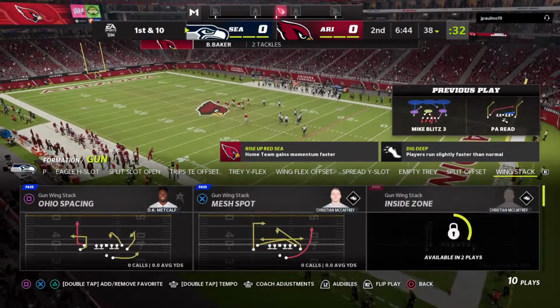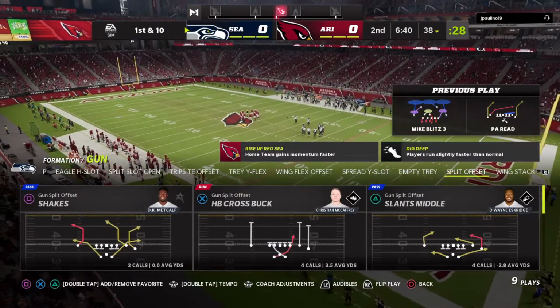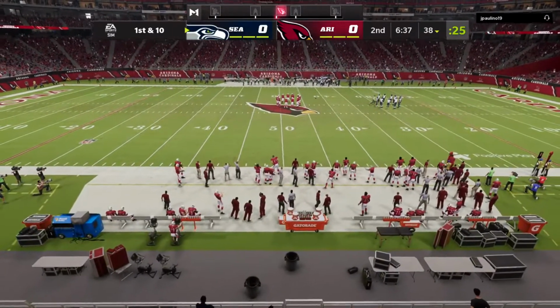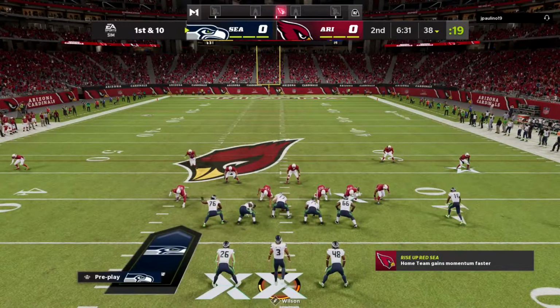But when you hit him on the move like that and he's able to get into open field with a full head of steam, oh boy, it's going to be tough to get him down. Yeah, there was a big window. They're lucky they did get him down. So here's a 1st and 10 at the 38.